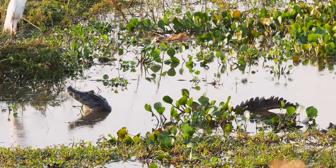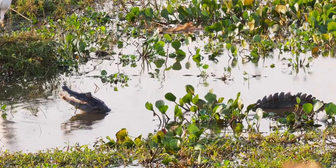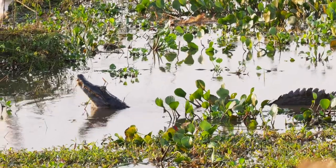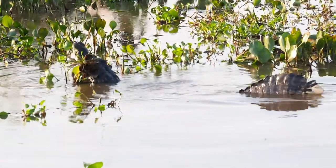The noise can be heard by other caimans at a great distance. To bellow, the caiman first inhales air into the lungs and then creates the low-frequency roaring sound while exhaling. This causes the water to vibrate on the caiman's back, and the sprays of droplets also confuse my camera's autofocus.